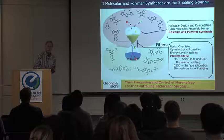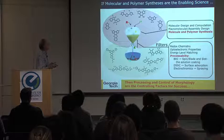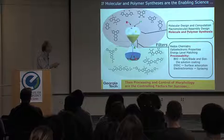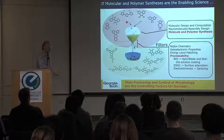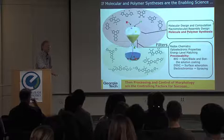If molecular and polymer synthesis are the enabling science, then we need to really understand our chemistry. And so you can see the various units that we use in molecules, in polymers, to create electron-rich systems, electron-poor systems. They go through some kind of synthesis, ultimately a filter, to understand the properties of the materials, such that these molecules may be, for example, surface reactive with phosphonic acids. There may be molecular systems, there may be polymer systems that are controlling the optoelectronic properties.